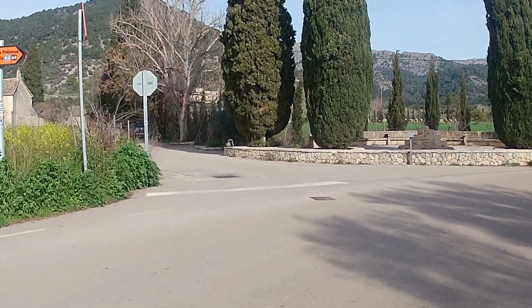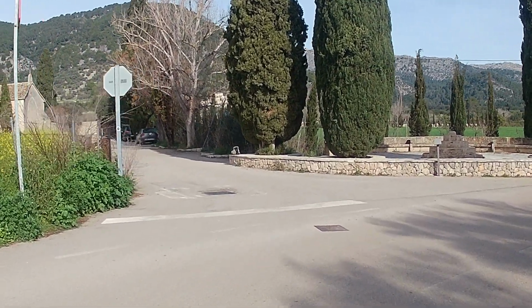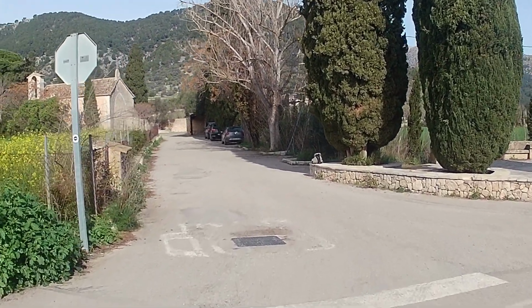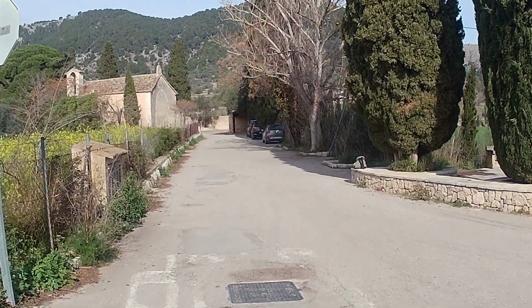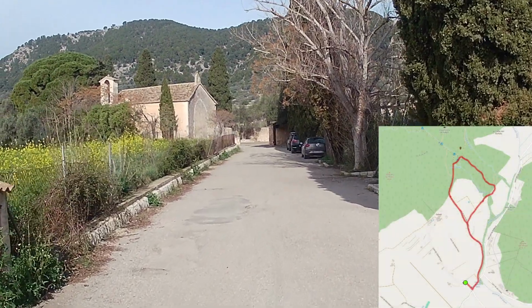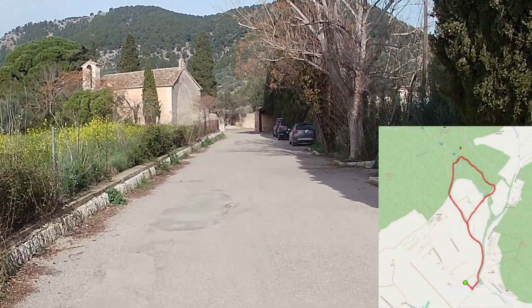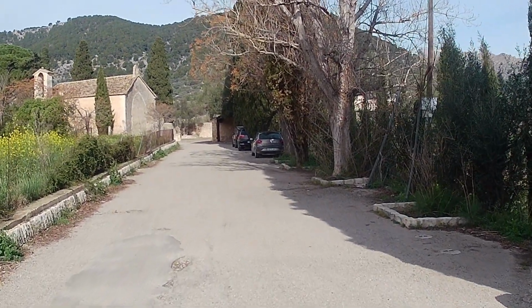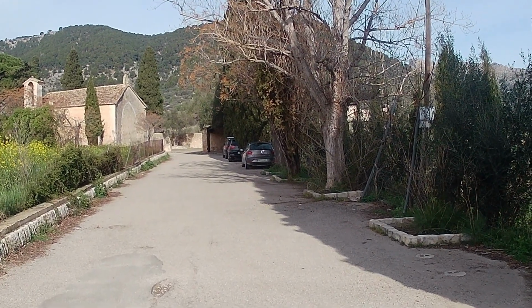On your approach from the motorway, opposite the Sa Pobla turn-off, this is how you will first see the parking for Ses Ufanes. It is close to the church San Miguel. Here, there's parking for about 6 cars, and you try to keep tucked into the right-hand side as much as possible.